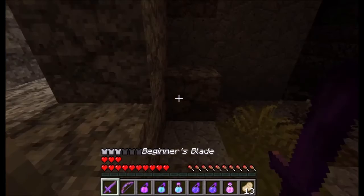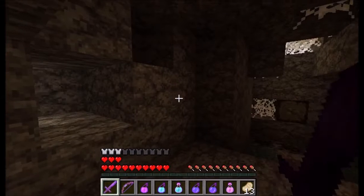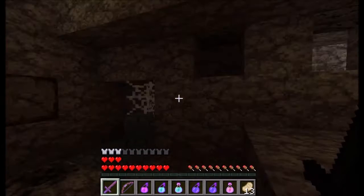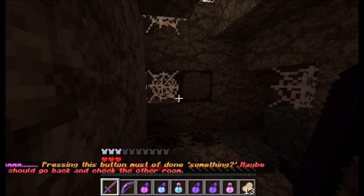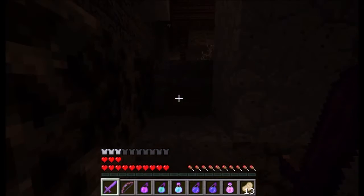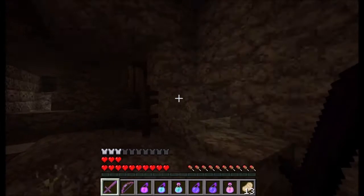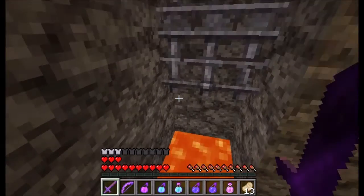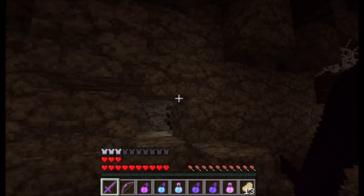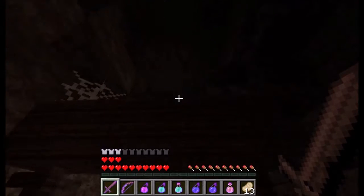Zoom. Although this bow's gonna be very nice. Wait a second, I'm blind. Where's that go to? Pressing this button must have done something. Maybe I should go back and check the other room. Okay, I'll go check the other room. It better not have put more mobs. Hello? Where? Wait, there was a gate. Here? Why did it open? What did it do? I'm confused.